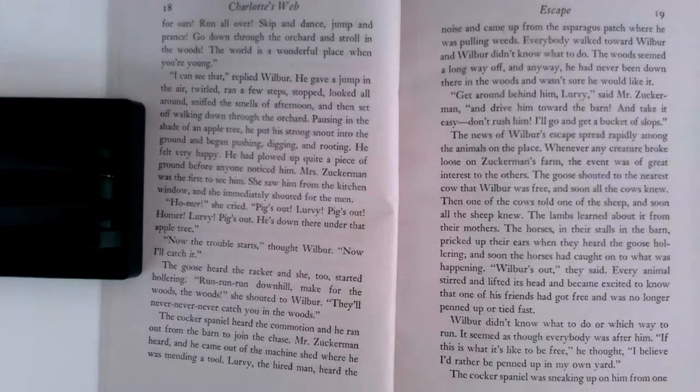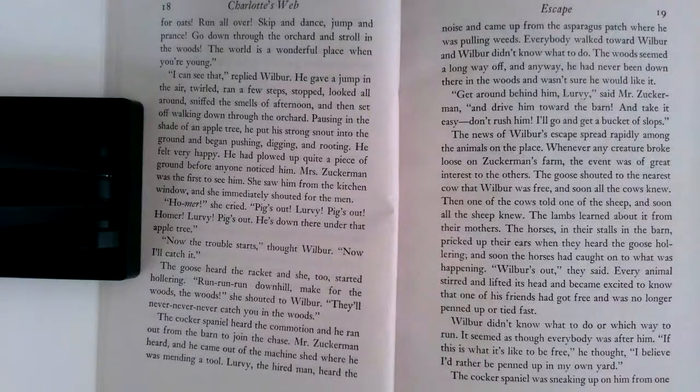The news of Wilbur's escape spread rapidly among the animals on the place. Whenever any creature broke loose on the Zuckermans' farm, the event was of great interest to the others. The goose shouted to the nearest cow that Wilbur was free, and soon all the cows knew. Then one of the cows told one of the sheep, and soon all the sheep knew. The lambs learned about it from their mothers. The horses in their stalls in the barn pricked up their ears when they heard the goose hollering, and soon the horses had caught on to what was happening.